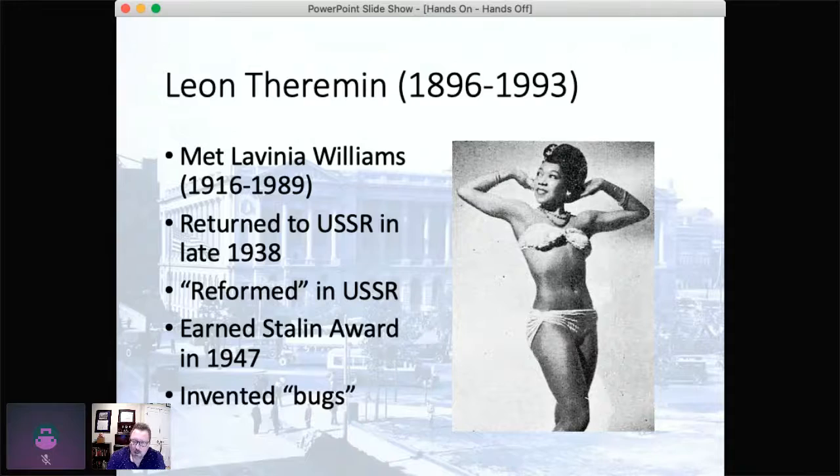In late 1938, Theremin was whisked away by Soviet secret police. Lavinia and their friends thought he had been kidnapped, but scholars are suggesting it might be possible that he was running from bad debts and tax problems. Whatever the cause, he found himself locked up in Butyrka prison in Moscow and later the Kolyma gold mines in Siberia, where he worked in a sharashka, or a secret lab in the Gulag camp system.